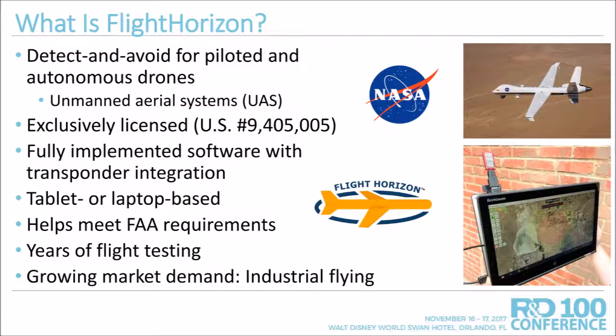Really, it helps meet FAA requirements and other civil aviation authority requirements for unmanned aircraft to be able to detect and avoid, or see and avoid, the aircraft around them. So it fills a really important technical gap in the market right now that everybody is scrambling to try and figure out the sensors and then the intelligence on the system to really deliver the safety.